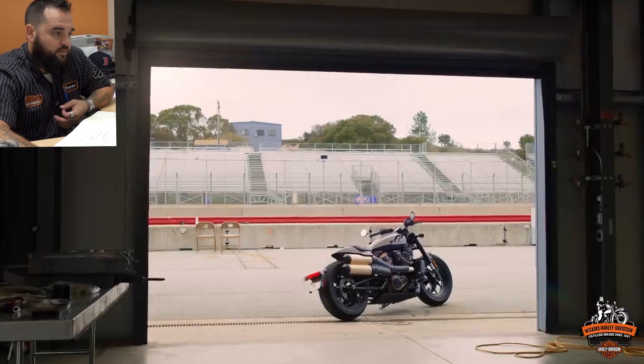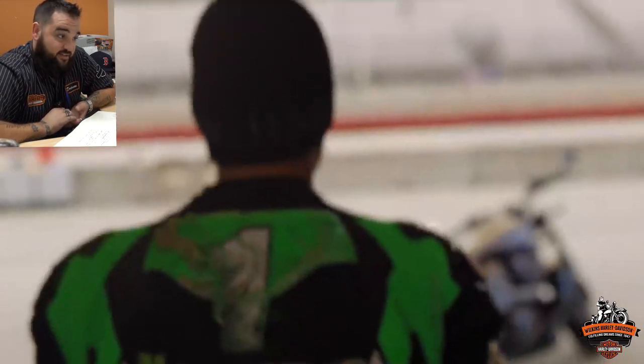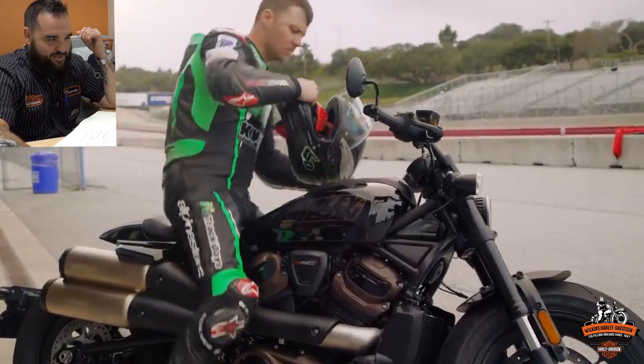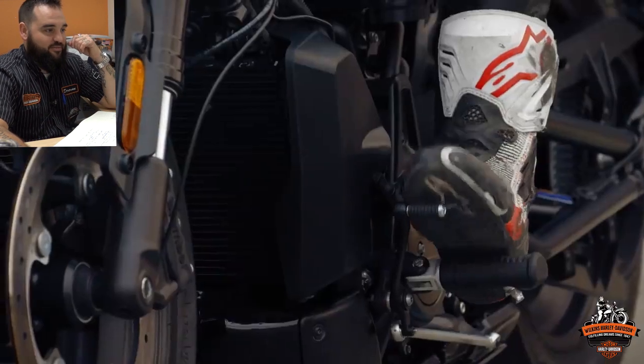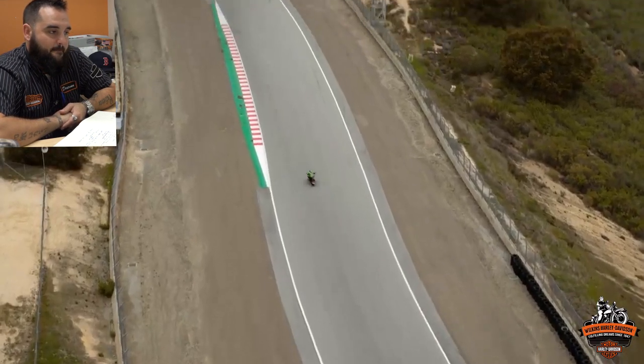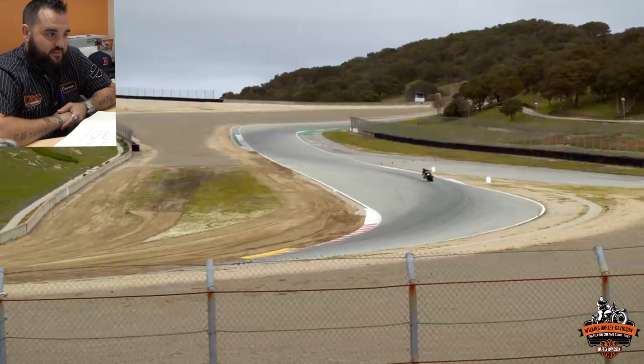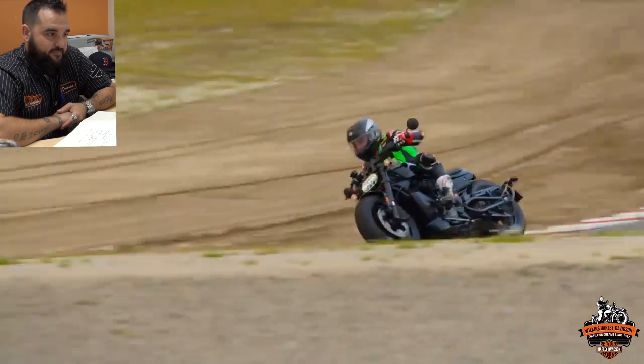Whoa. Laguna Raceway, Laguna Seca. It's a famous racetrack. Man, how cool would it be to be this guy riding this new bike on the racetrack? Kyle Wyman, Screaming Eagle Factory rider. Hell yeah. This motorcycle rides exactly the way that it looks. It's such an exciting, thrilling motorcycle to ride.